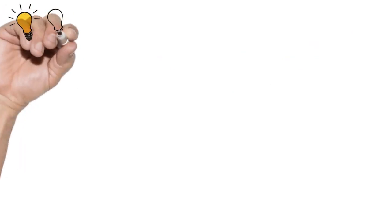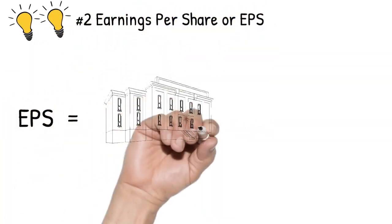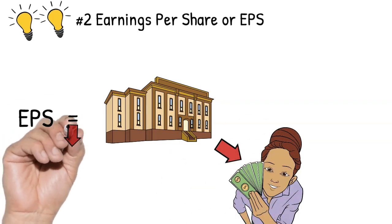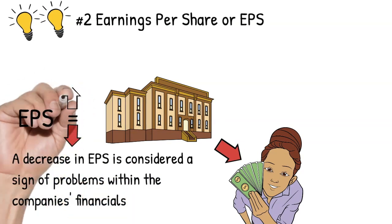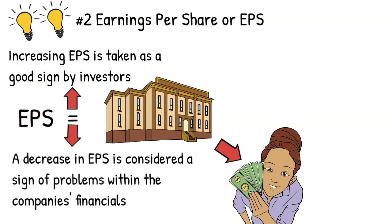The next metric that I look at is the earnings per share, or EPS. A company's earnings per share shows how efficiently its revenue is flowing down to investors. A decreasing EPS is considered a sign of problems within the company's financials, while an increasing EPS is taken as a good sign for investors.